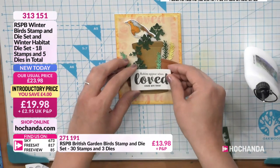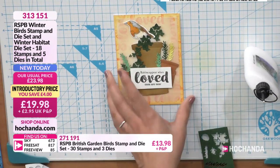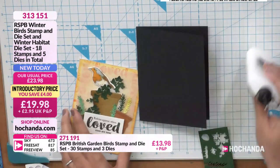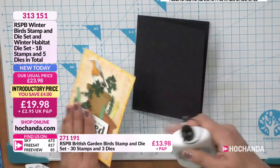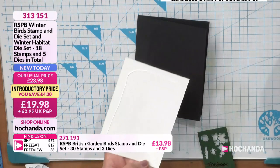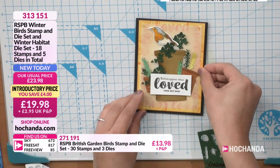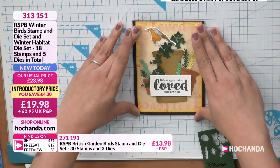Okay, so then our sentiment is there, and I'm going to mount this to my card base. This is so fun. You can really keep going with the ivy and the little sprigs and kind of build up your wild garden scene. Isn't that lovely?